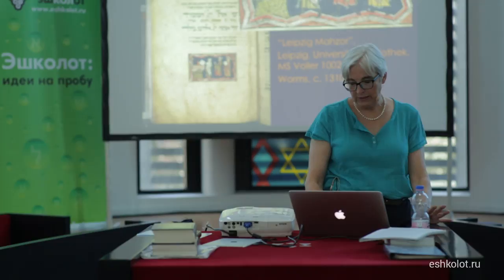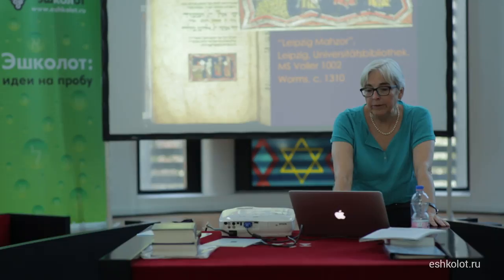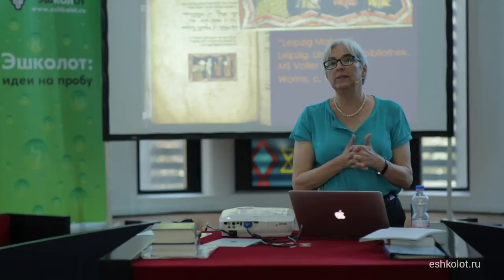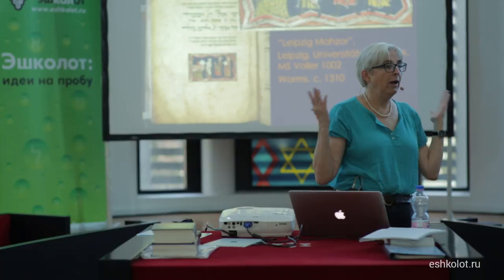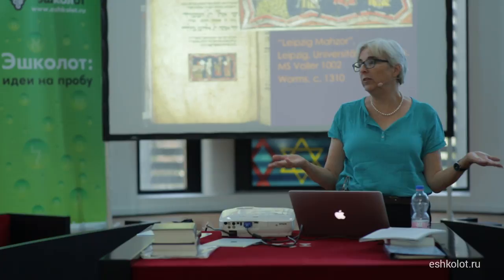But before I get there, how about the Talit? Talit actually undergoes a similar development. The Talit is the Hebrew word for pallium. Pallium is the Latin word for a rectangular cloth that everybody in the Middle East and in Rome wore. In Greek, it's called himation.